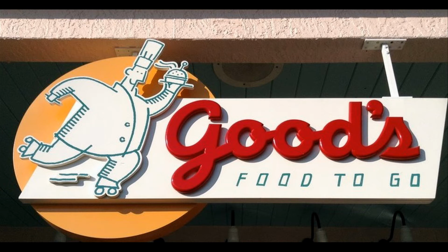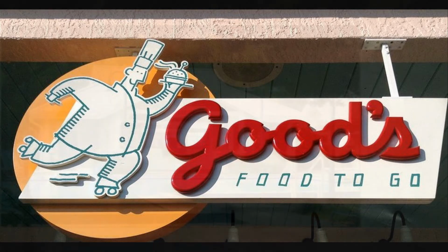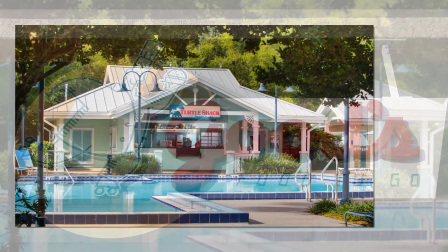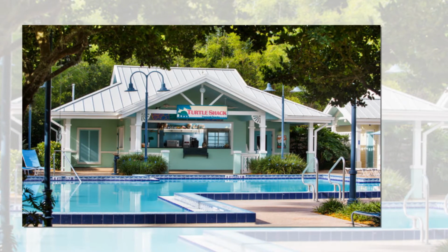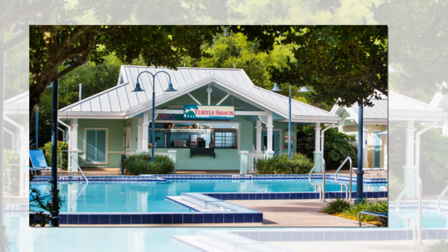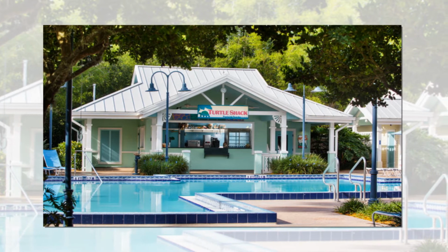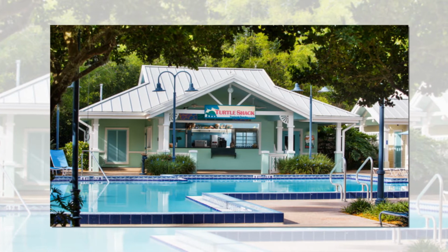You've got the Goods Food to Go, and that's at the gift shop. You also have the Turtle Shack poolside snacks. And then you've got a bar, the Gurgling Suitcase, right beside there. Everything is all in one place pretty much. Okay. So I'm not a big fan of their quick serve.